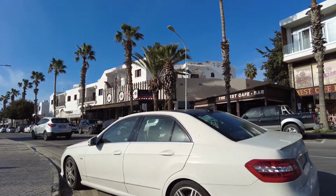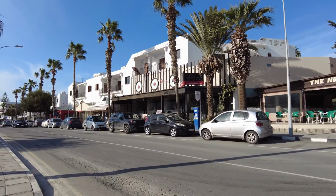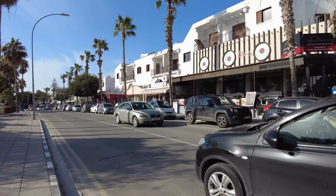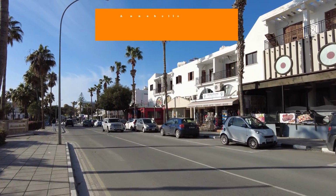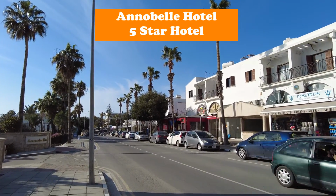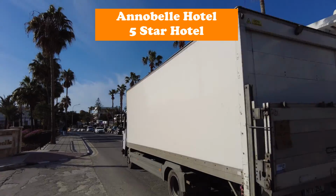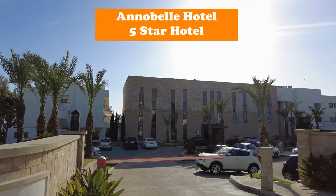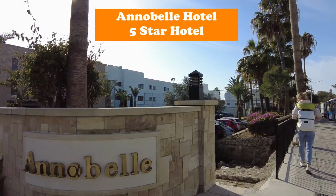Again, on this side of the road, we have cafes and bars and restaurants, jewellers' shops, gift shops, ice cream parlours, and the sports bar. Here now, again sea facing, we've got another famous hotel in Cyprus, the Annabelle. Again, a 5-star hotel.